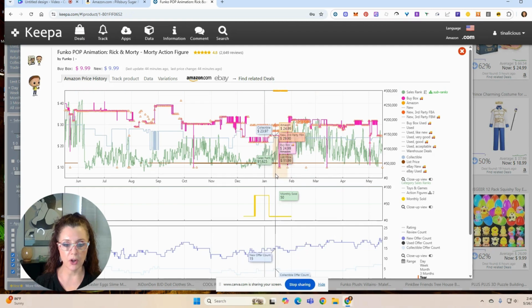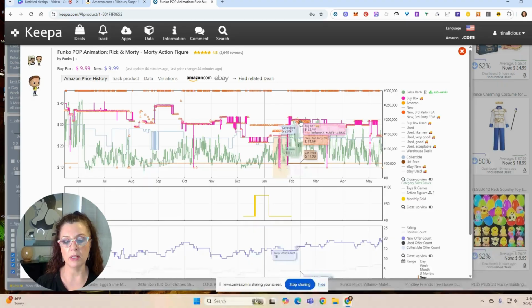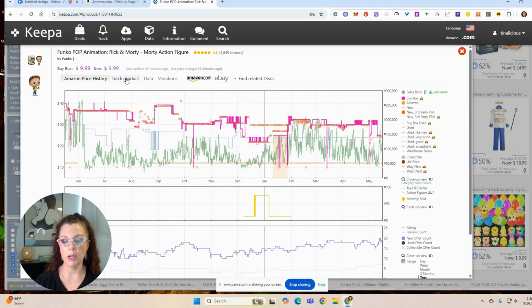Amazon was on it just a very short stretch, and when they were priced at $24.99. When Amazon was off of the listing, it jumped up here to $32. Now that wouldn't have been enough to buy it at Amazon's low price for a flip, but it could have been. A lot of times we see Amazon maybe was down here at $11.99. They got off the listing and it jumped up to $32. And that would be an instance where we might want to come over here and track this product.